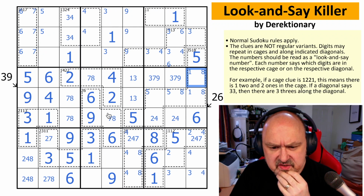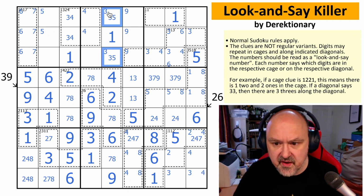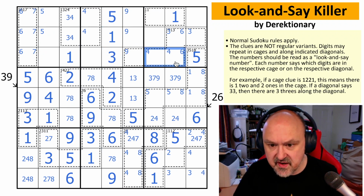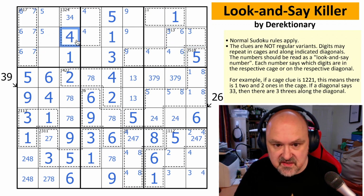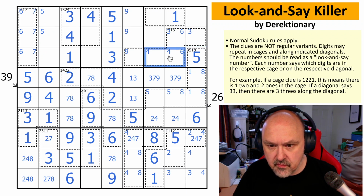Column 5 maybe, because I did get some restrictions earlier. So 3, 5, 7, 8. Well, this can't be 3 or 5, so that's a 7, 8. So this is a 7, 8 pair. So this is a 3, 5 pair, and this 5 resolves it. That's the 3, that's the 5. So that takes 3 out of both of those. Forcing 3 into those two, meaning that's a 4, that's a 3, that's a 4, that is not a 4. 3, 3, 3 is in there. 4, 4, 4 is in there.